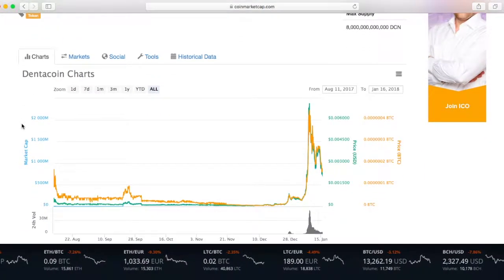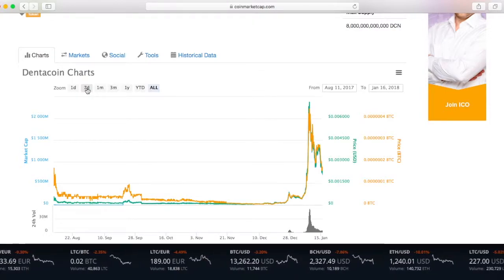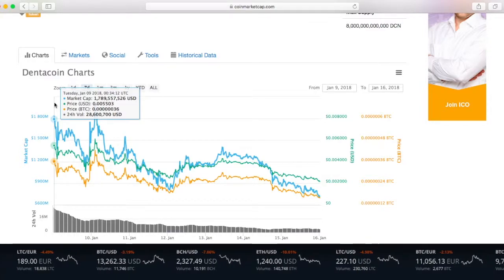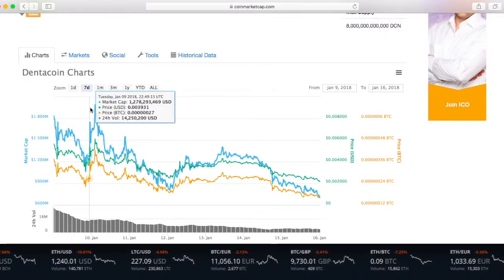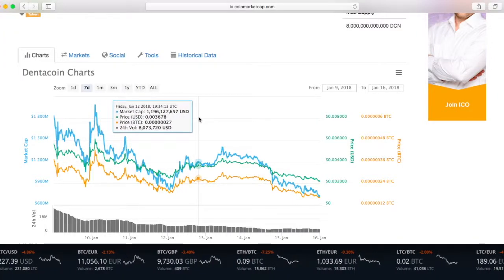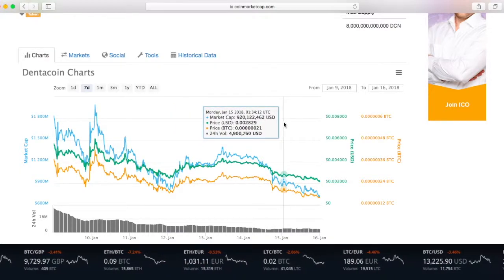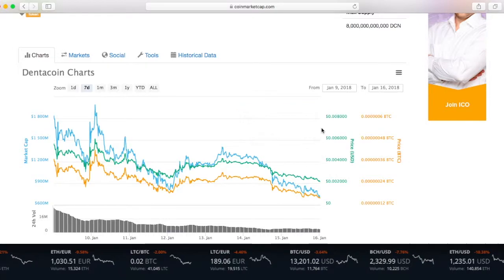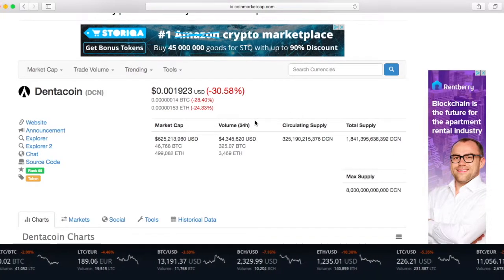First I would look at the charts, especially if you're going to be swing trading for a week or 2 weeks. So let's look at the last 7 days performance. You can see it was 0.005503. A couple of days ago it was fives, fours. It's bounced up and down a bit, gone up again to 0.004, 0.003, 0.002653, bounced up to 0.00573, and right now it's less than 0.001923. So it looks like it's going down.